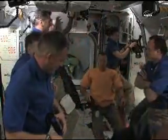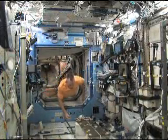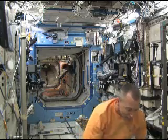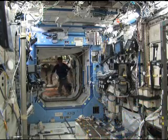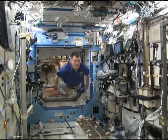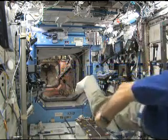Mission Specialist Drew Feustel flying through the station's testing laboratory following Commander Dmitry Kondratyev, who just passed by a moment ago, and here comes Flight Engineer Paolo Nespoli, also of the Expedition 27 crew.